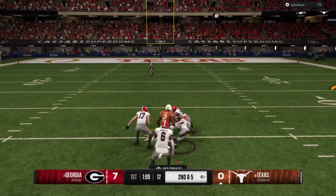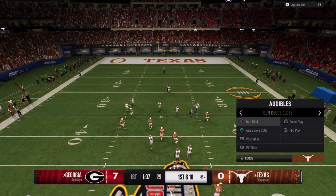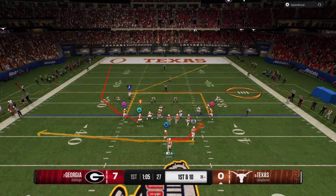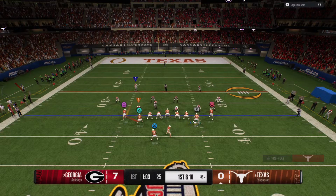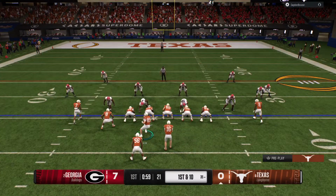Caught over the middle. It's Bond. Big play. Moves the ball all the way to the +35. Longhorns looking to use the up-tempo offense here. Chris, what a play here by this receiver for a big gain for Texas.